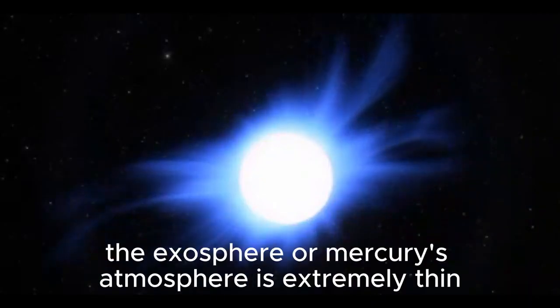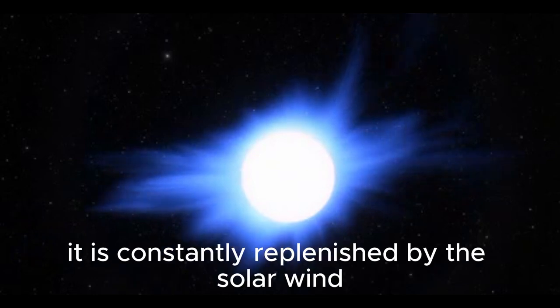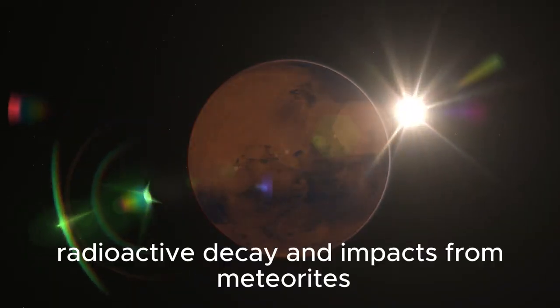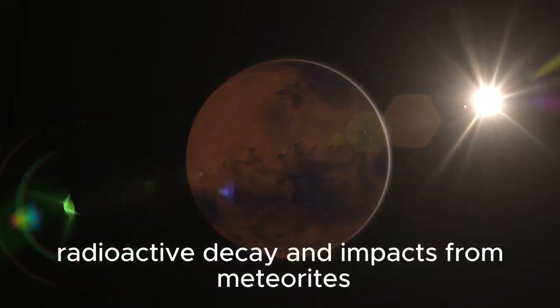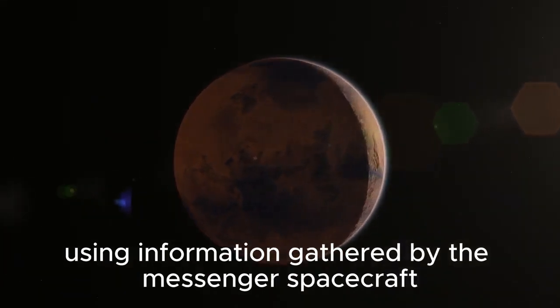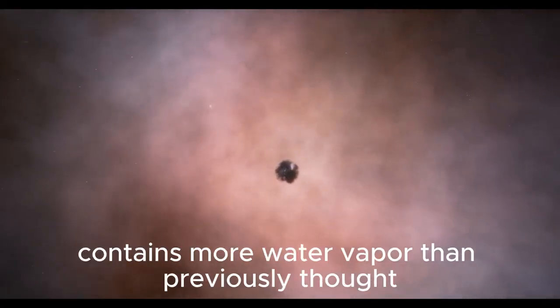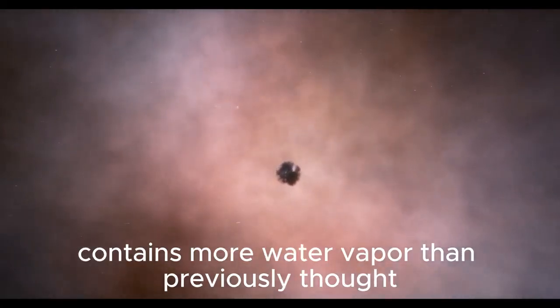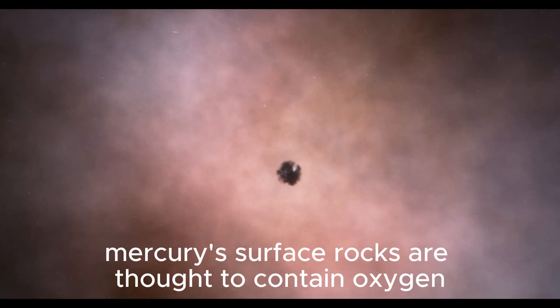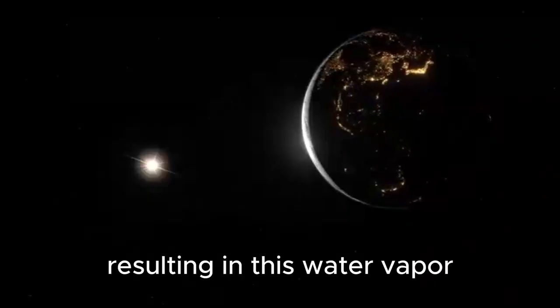The exosphere, or Mercury's atmosphere, is extremely thin. It is constantly replenished by the solar wind, radioactive decay, and impacts from meteorites. Using information gathered by the Messenger spacecraft in 2020, it was discovered that Mercury's exosphere contains more water vapor than previously thought. Mercury's surface rocks are thought to contain oxygen and hydrogen from the solar wind, resulting in this water vapor.